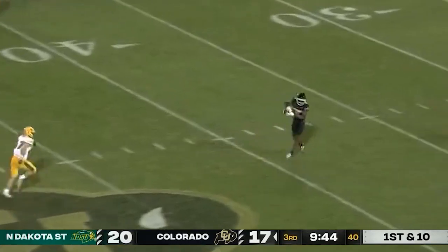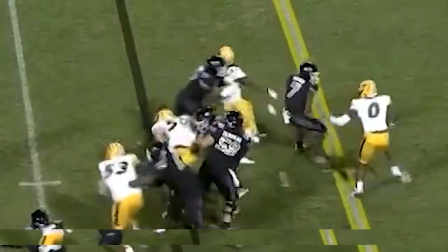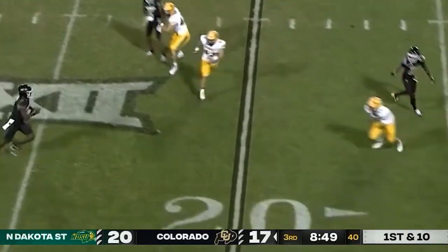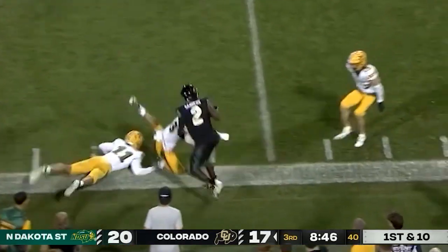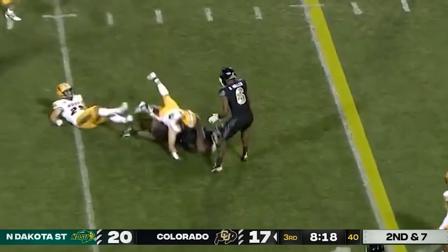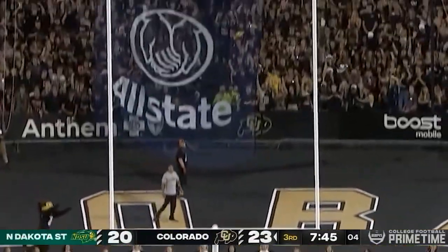Sanders wide open. Room service downfield. And Sanders pulls it out into the end zone. Touchdown Hunter. Escapes. Hunter at the bottom of your screen. A gaping, yawning hole in the middle. Buffaloes retake the lead.